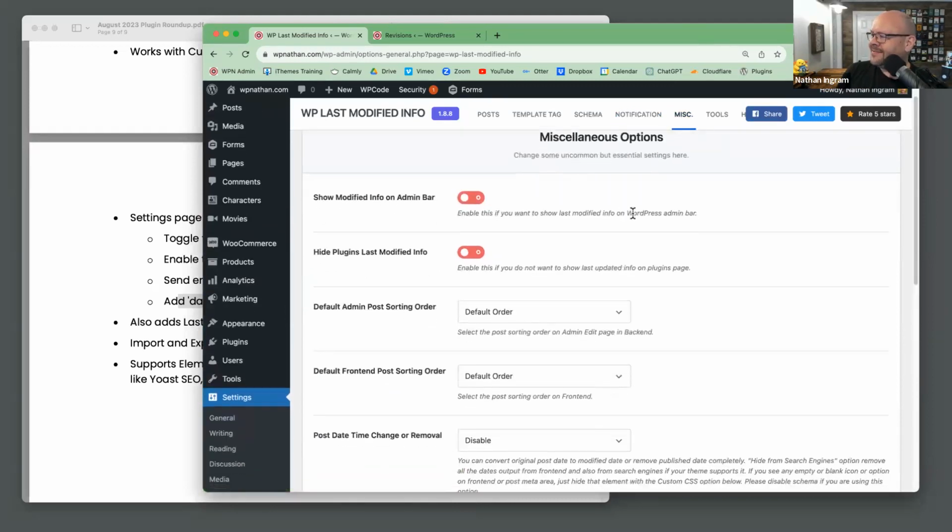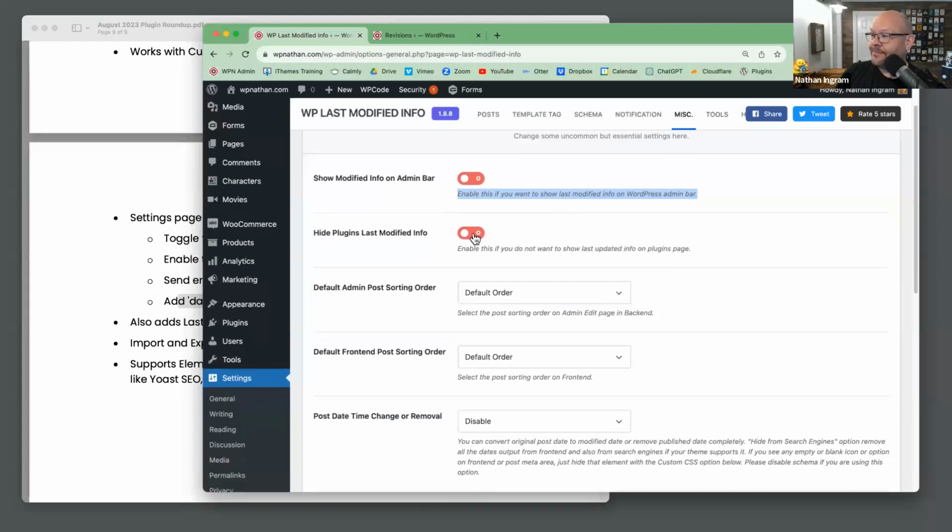So this, I don't know what this means. Maybe it's not ready yet. I haven't seen any changes. Maybe I just didn't look in the right place. But y'all, hide plugins last modified info. I look at that and I went, what?